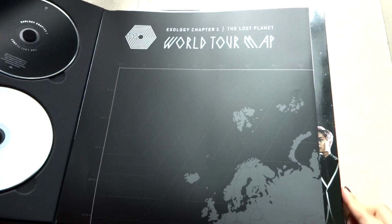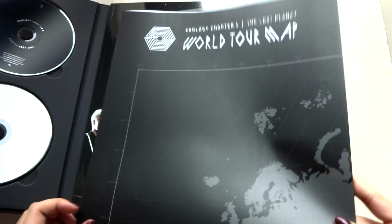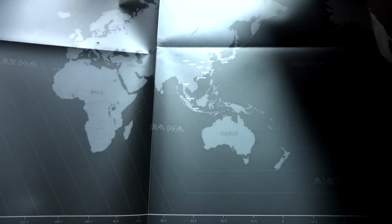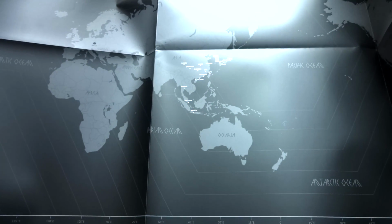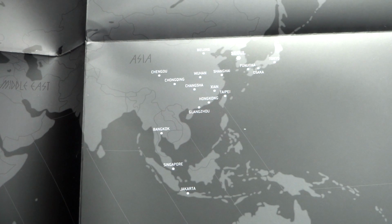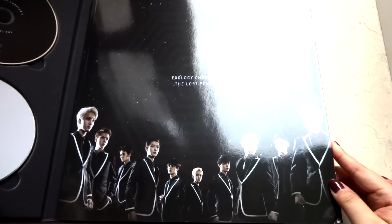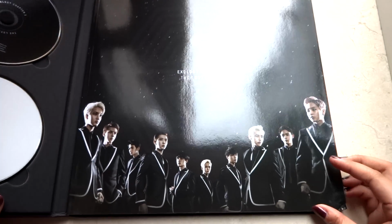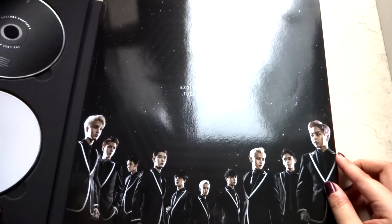Moving on to this side, we have a world tour map, and I believe it shows all the places they performed for the first tour, but as you can see, it's more of an Asia tour than a world tour, so there's only this part of the map that has dots, and the rest of the world is sadly left in the dark. Then we have a photo book, and here's the cover photo with, again, the title.